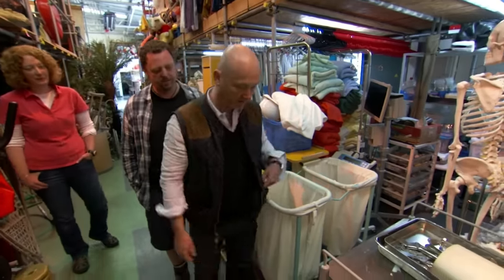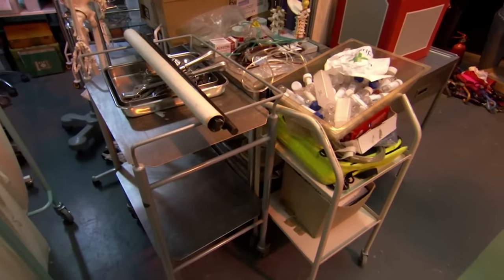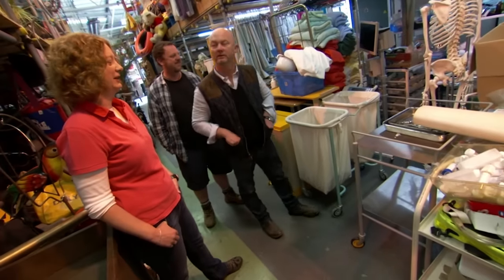These are quite something. Do you get a lot of call for these sort of things? They are very popular, the trolleys. Very popular means not for sale. Unfortunately not.